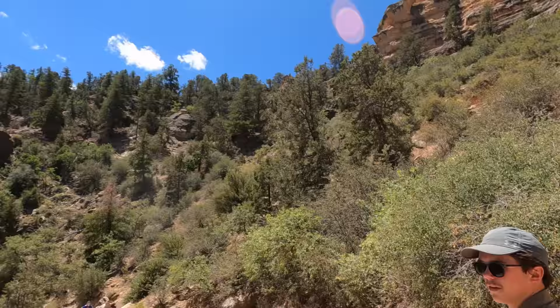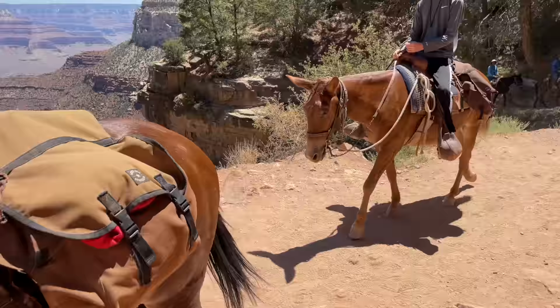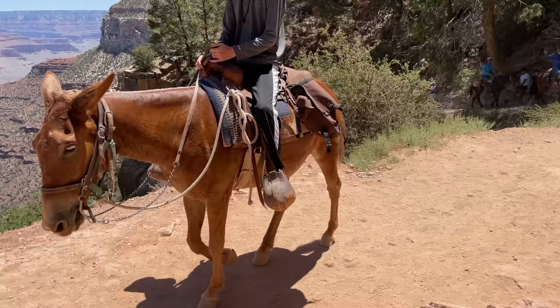It's getting hotter. It feels like an oven out here. The air is drier. By the time we get back up, it'll be 2 o'clock. It's when the canyon gets the hottest. Oh, they're so cute.